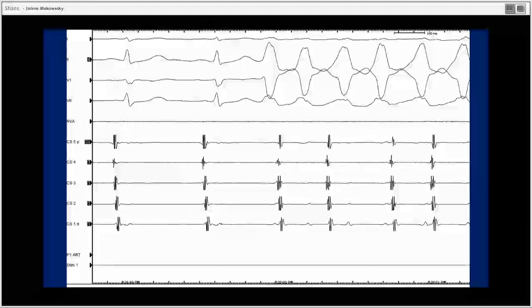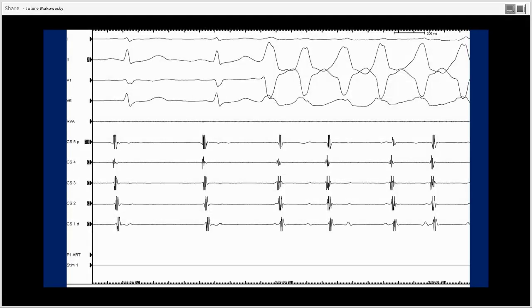All right, so any volunteers? I may not even have picked the right spot, but these sharp signals are atrial signals from the coronary sinus, and you see VA dissociation, so it's VT. That's pretty much all you can say based on this.